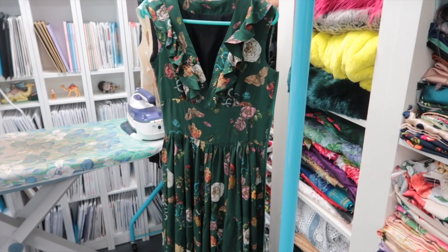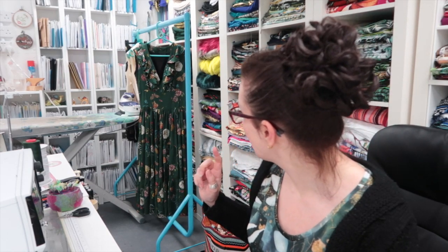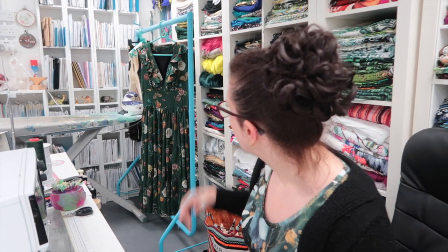But it's 20 past nine, so I am going to call it a night, because I am tired and my back hurts. But I'm really liking how this is coming out. I haven't taken out any of the gathering stitches yet, so there's still quite a lot of those to go through. But no, I'm pleased with this. I think it's going to be a really nice dress.